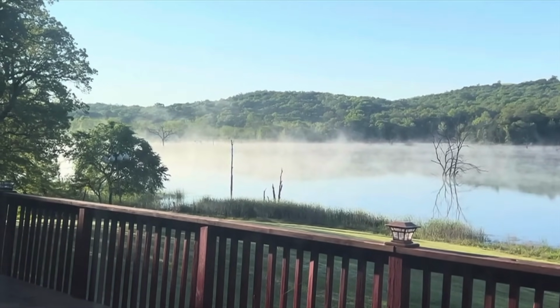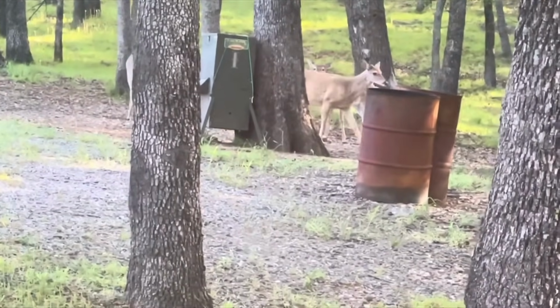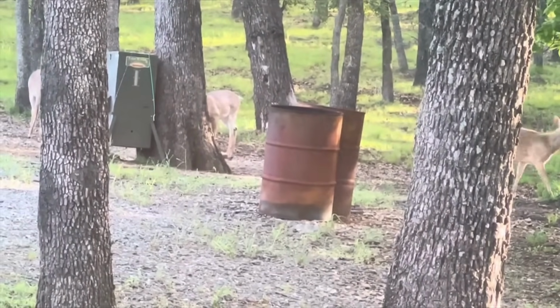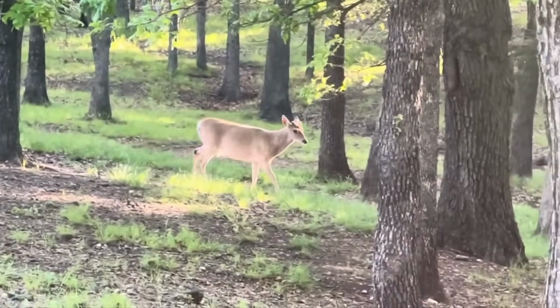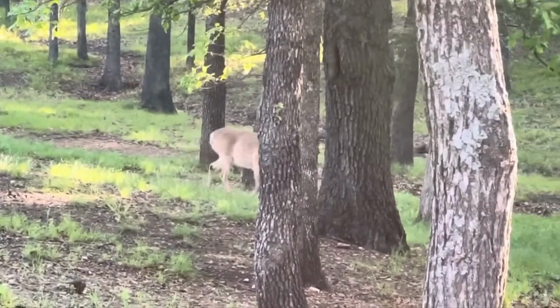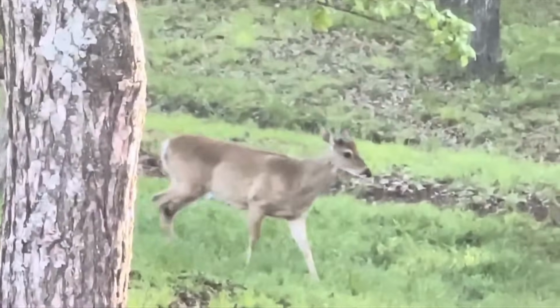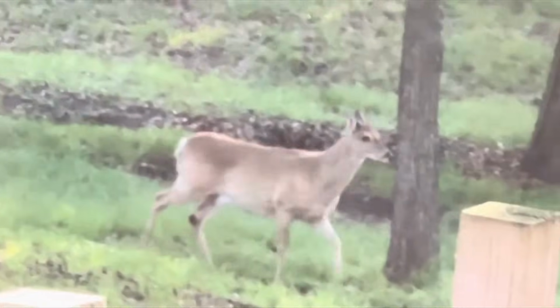Absolutely gorgeous. We have a handful of deer over here on the other side of the house also. Looks like 4 or 5. Can't really tell who they are. And a big old fat buck right there. That's Fat Boy, just sure as the world. That's got to be Fat Boy, doesn't it? What do you think? That's Fat Boy, isn't it? Yeah. Let's go look at him. Let's go look at him out of another area, okay?